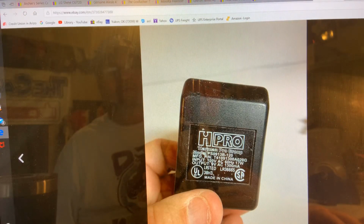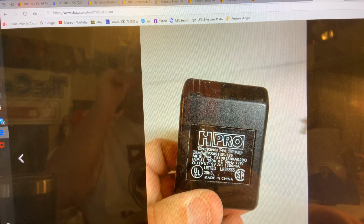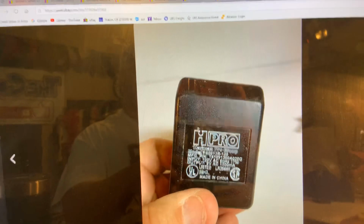It's an H Pro. Again, I don't know what it goes to. It's Harmon Group, model PS0913B-120. Again, I paid 25 cents for it. I sold this one for $19.30 with free shipping, and I made $12.10.